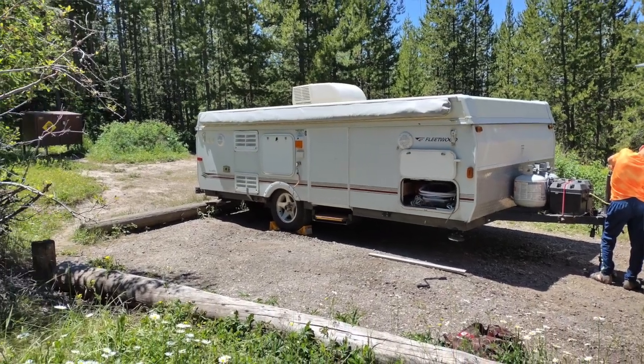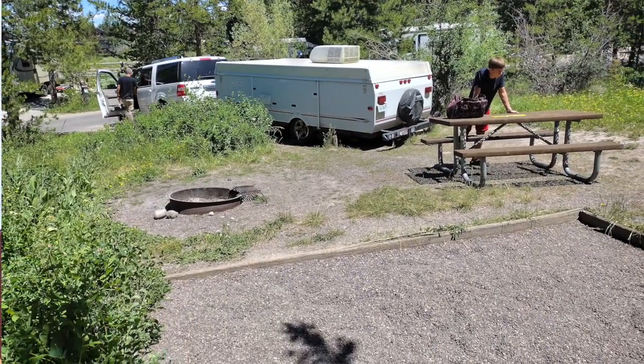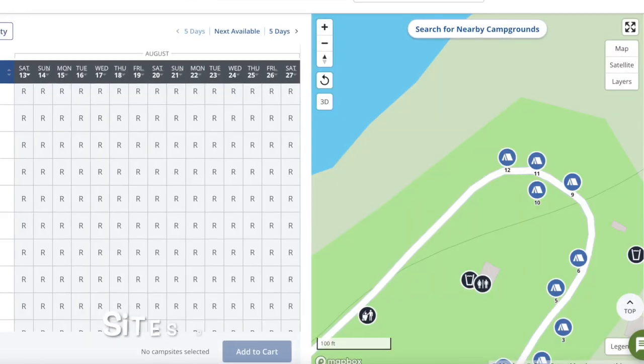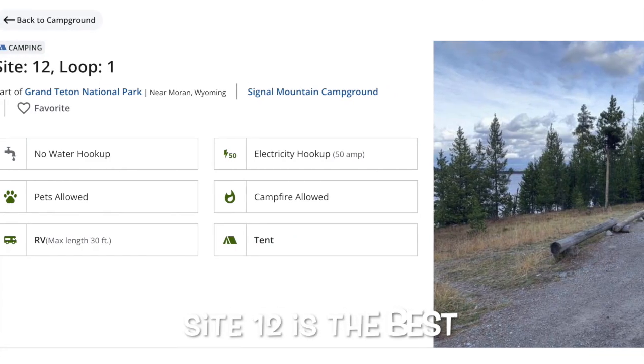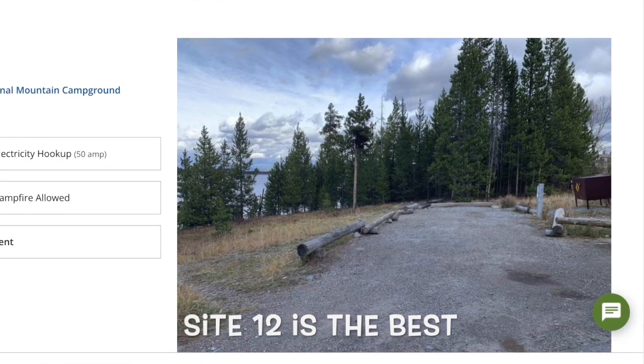Now at this place we went to Signal Mountain. We had campsite number 10. What I really wanted, if you go there, across the street from where we were, there were 2 electric sites with lake view and everything. Those were the ones I wanted that were taken. We had to dry camp, but we still had a lovely view.